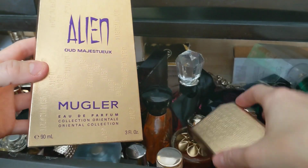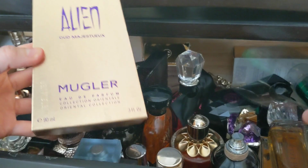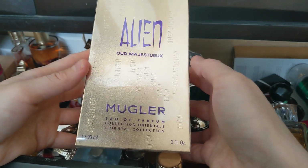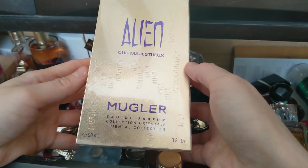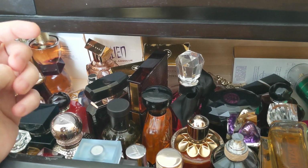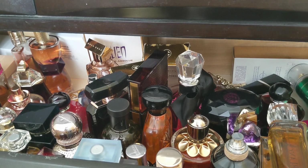I am not a collector. Goodbye, Alien Oud. It's been nice having you sitting in my drawer for a little bit. Boy, if I want it one day, I'll get you again. If not, goodbye. Yeah, I think... 7, 6, 5, 7, 8. So that's 8 perfumes I'm decluttering.